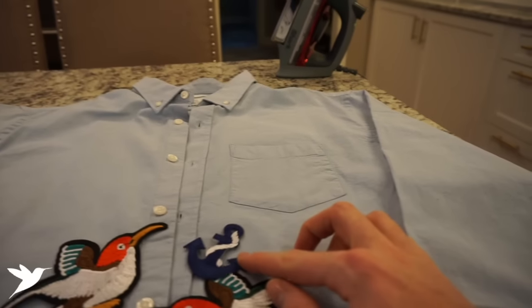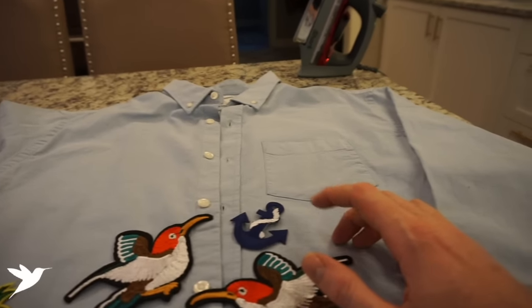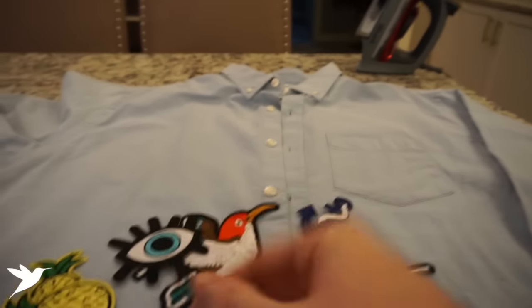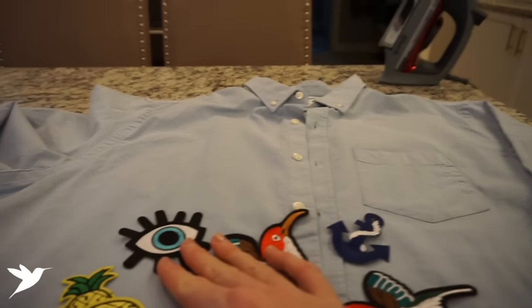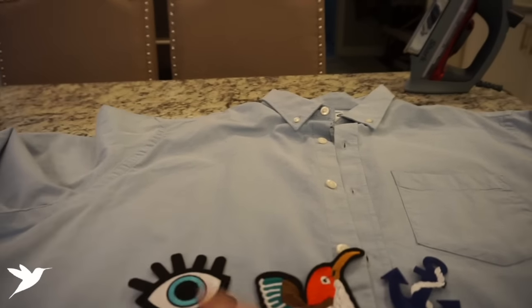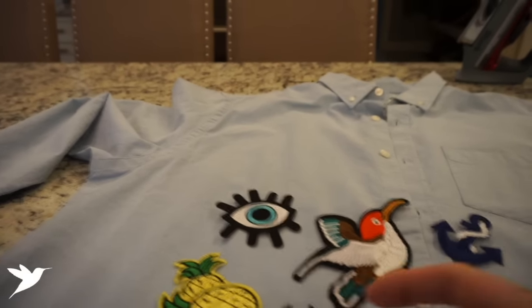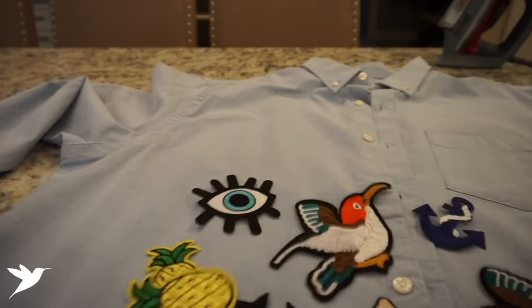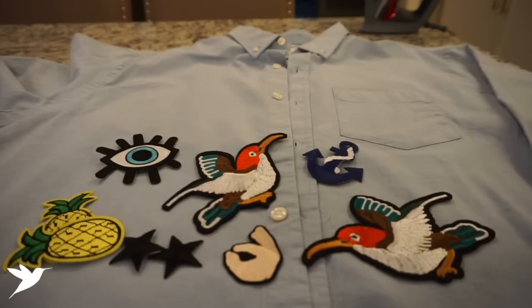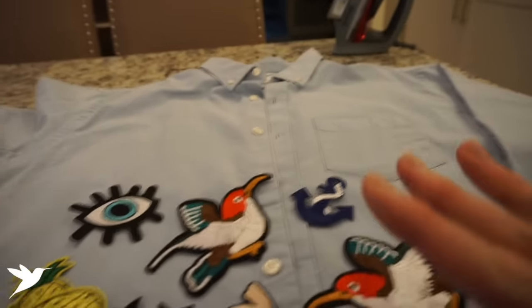Then I also got an anchor, and that's this idea of, what are the things that are most important to you? What keeps you grounded? Next, I found an evil eye. I really love the idea around evil eyes, warding off bad, really positive. And I have a lot of other evil eye pieces, so I got that to add. Just some stars to fill in any negative space that I need to, and then a little okay sign to remind yourself that it's always gonna be okay. So I'm gonna work on laying this out, talk to you a little bit about it, and then I'll start ironing them on.